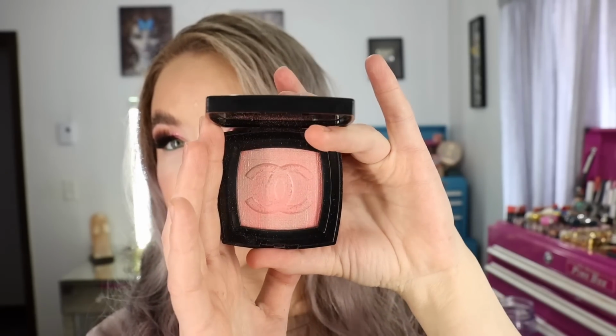So I went in with this guy today for a blush, and I couldn't get it to stick to the skin. I'm blaming the powder because I had the same problem with the bronzer, the contour bronzer that I used as well.